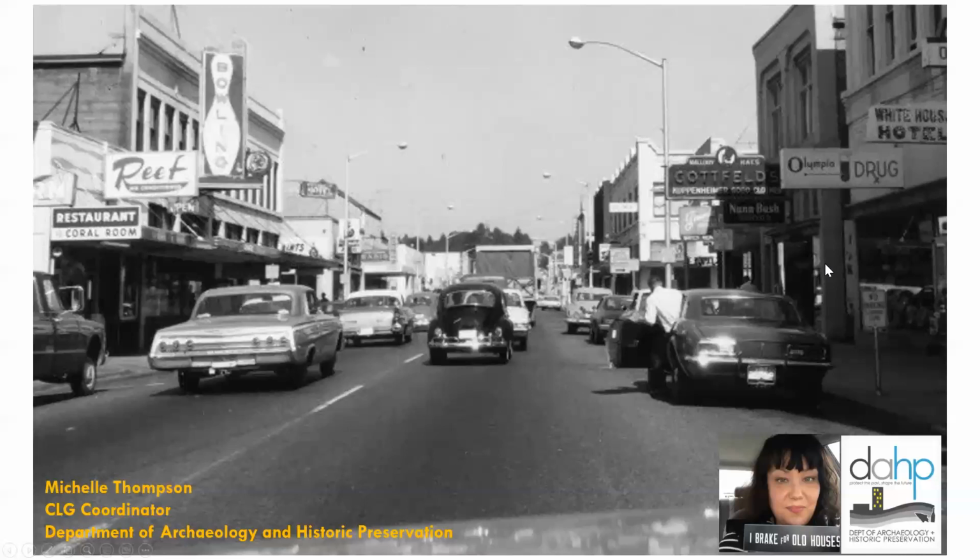My name is Michelle Thompson. I am the CLG coordinator for the Department of Archaeology and Historic Preservation. I'm from Olympia, but I actually live in Cheney outside of Spokane, and both of those communities are part of the Certified Local Government program.